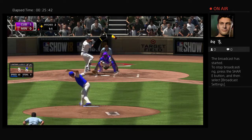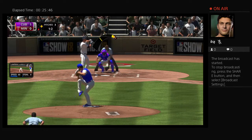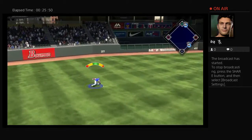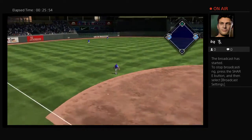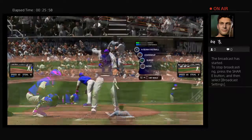He broke out the slide step there, Danny. Yeah, he's clearly thinking about the steal right here. Didn't happen, but the cat-mouse game continues on. Left center, base hit. Long throw to third. And Lynn's throw is late. He's in there at third. At the plate.